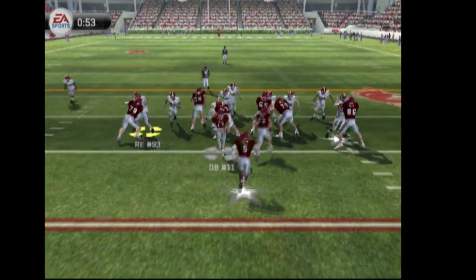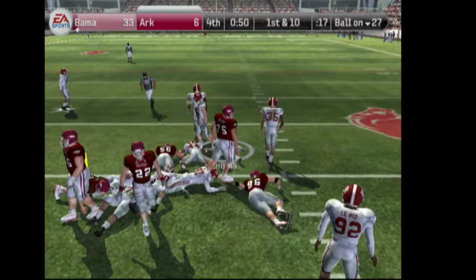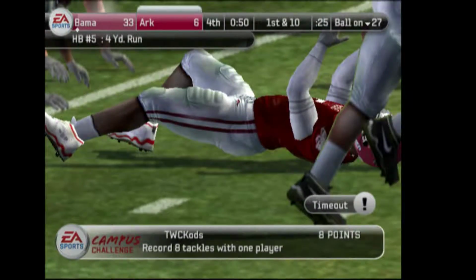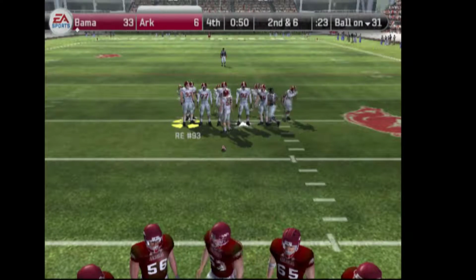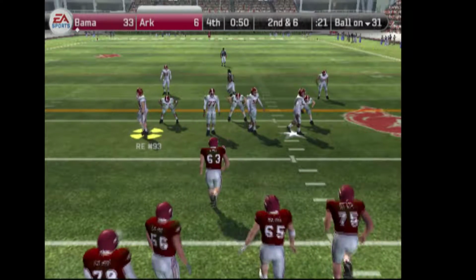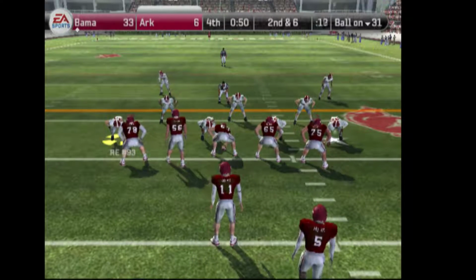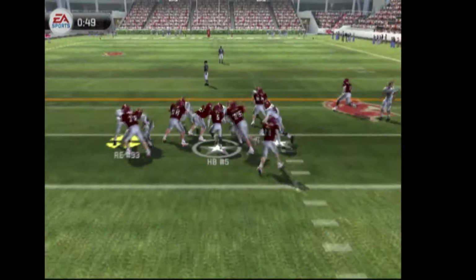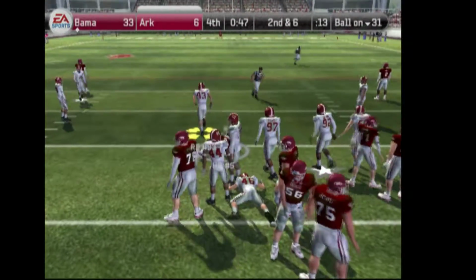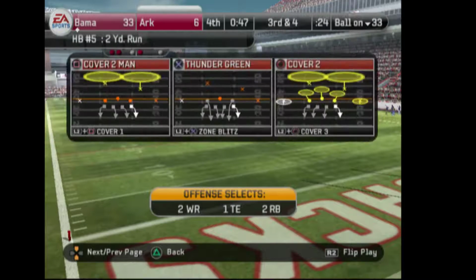High formation here. Little handoff. He's taken down at the 31. Arkansas just took their first time out. They line up at the 31. Second down and six. Arkansas lines up in a shotgun set. He'll get through home again. They'll bring him down at the 33. The offense calls a timeout, and now they've only got one remaining.